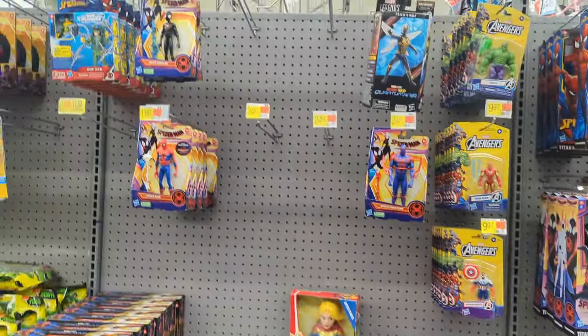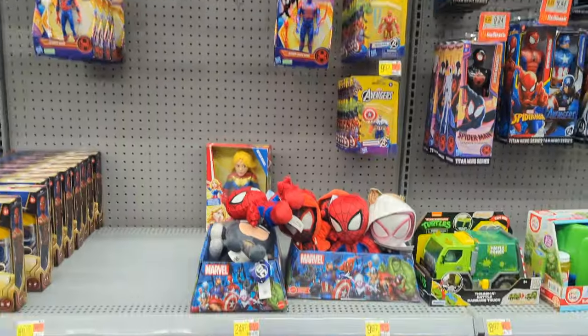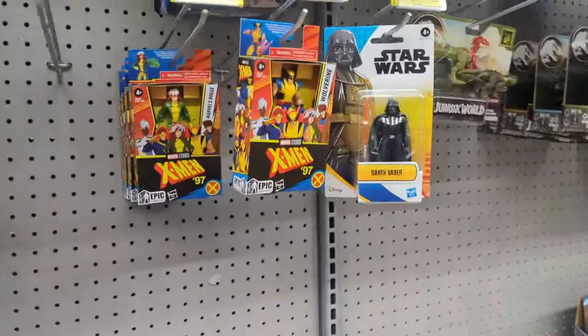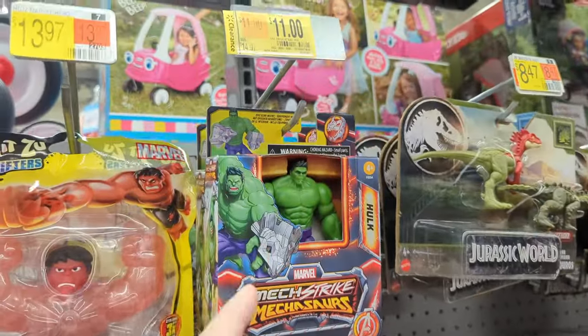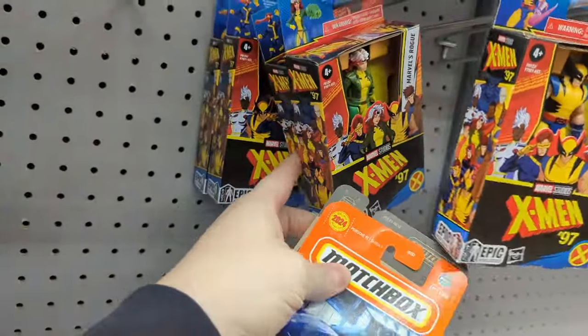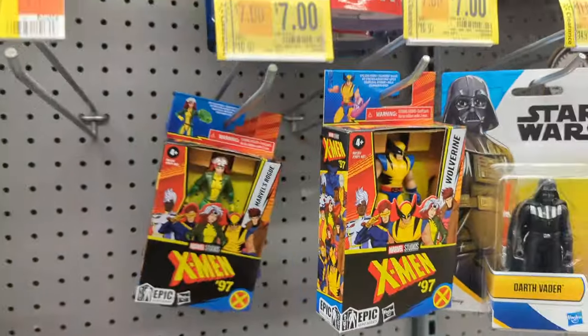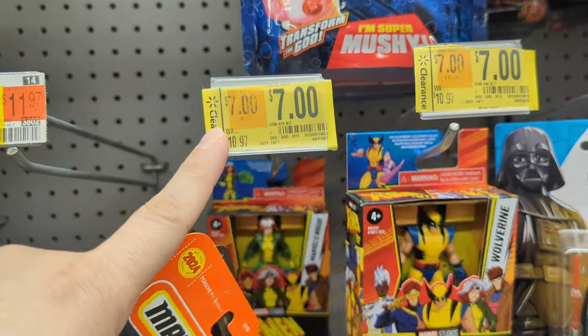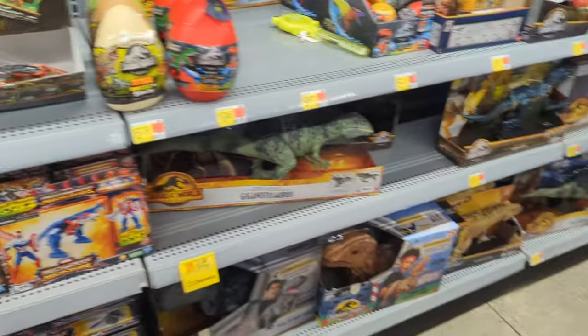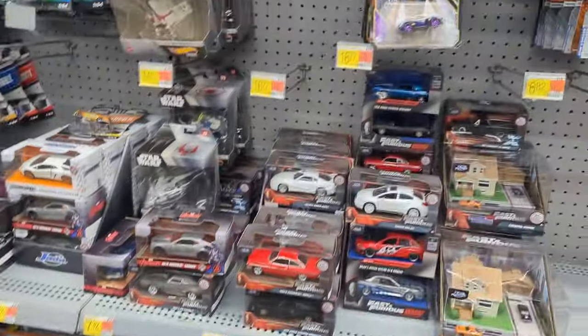Ah, yes, Marvel Legends. Should be shocked not to find those here. Should not be shocked. $7 still. This was $4 at the Walmart I went to the prior video. They do have all three still. These would go down to $5, maybe even $3. Definitely pick up. Don't really need them, but I think they're pretty cool.